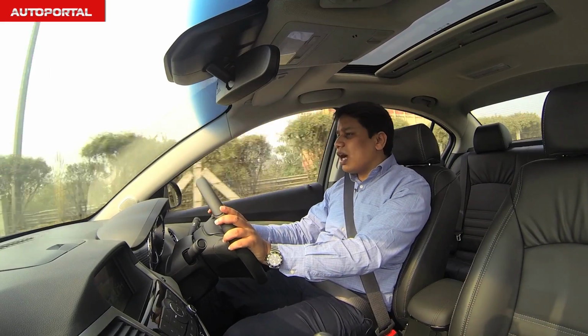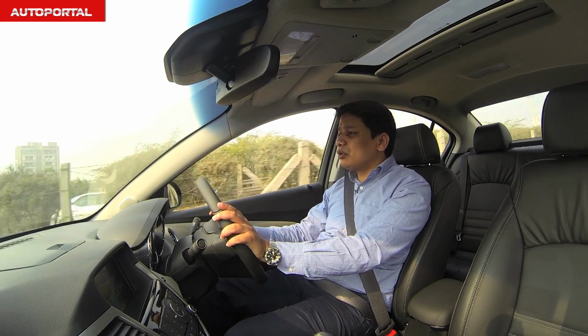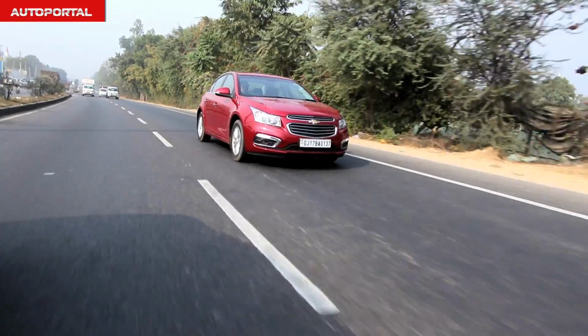Well, in terms of overall refinement, this 2-liter engine is pretty smooth and also silent when you are cruising on the highway. In the city also, it is pretty refined, and especially at low city speeds where you don't really rev the engine too much, it doesn't offer you any resonance inside the cabin. So in that sense, a good package from Chevrolet.